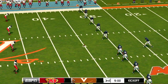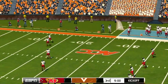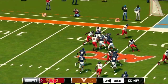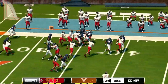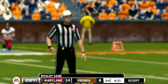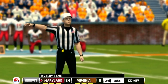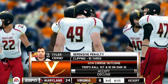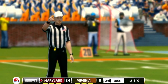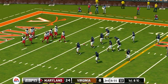Welcome back, everybody. Second half action about to begin. Excellent kick. He's to the 20, at the 30. Tackle at the 39-yard line. Not sure what the flag is about here. Let's go down to the field and find out. Clipping. Receiving team. That one will put the offense in a hole, and they'll try to get some of that back on this upcoming play. We're about set to start things up again.